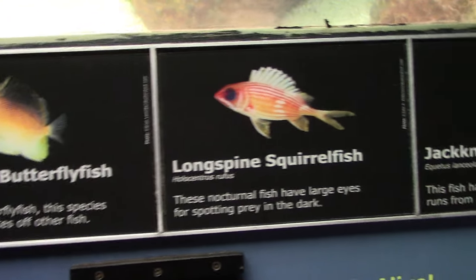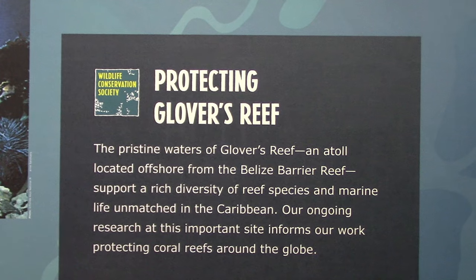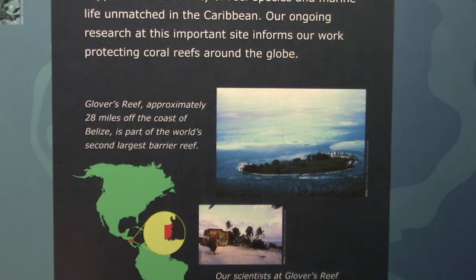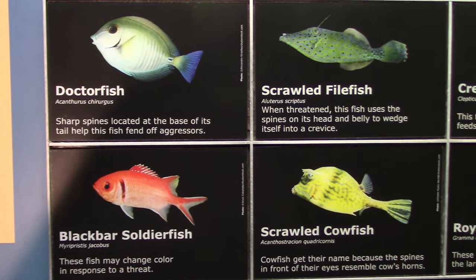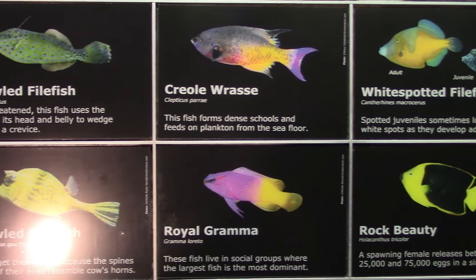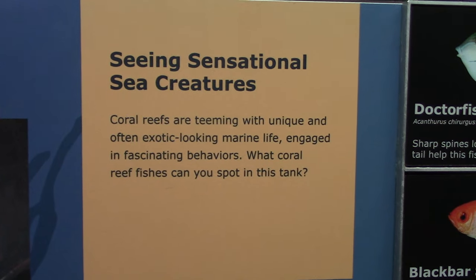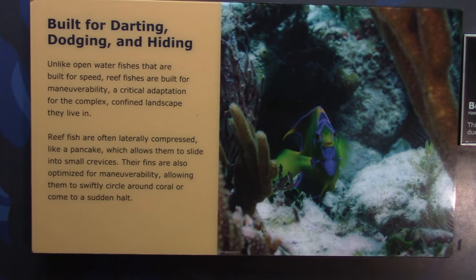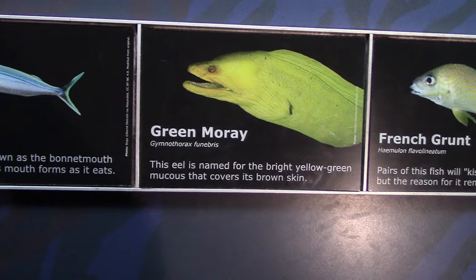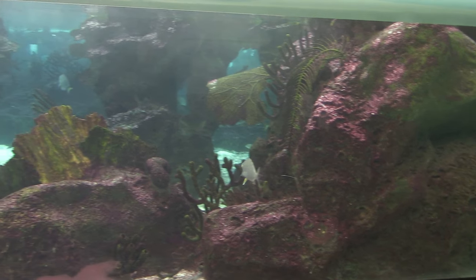Recognize a lot of these fish. And coral is alive. More of the fish that we'll see in this giant tank, I will show you momentarily. Look at that big one. This is a whole bunch of fish in this tank. Additional ones like the moray eels, if I can find them. So, as I was saying, this is a giant tank.